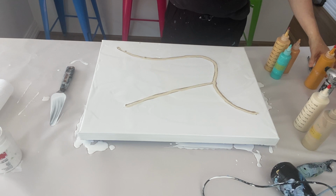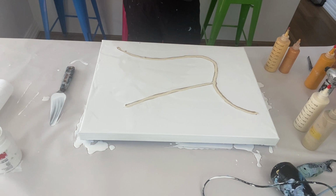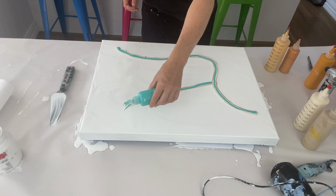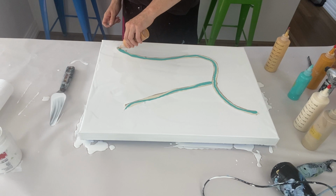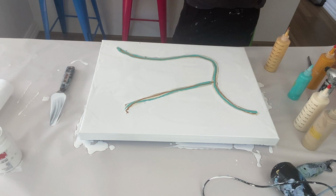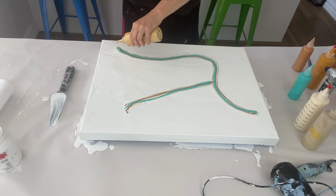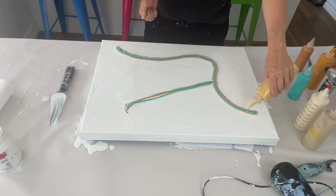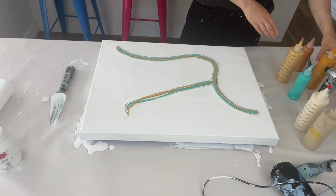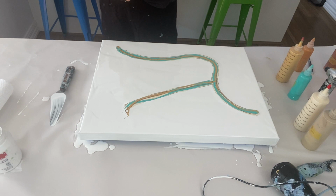Now I'll put on my turquoise green. My dark gold, deep gold, it is not dark yet, deep gold. And now the light gold. And then the other colours, we're going to put touches of them throughout the painting. So this is gold ochre.